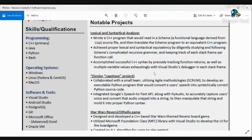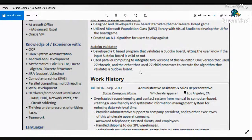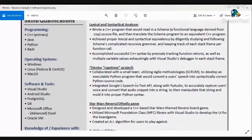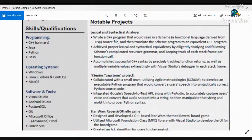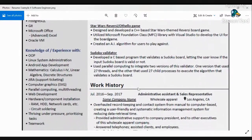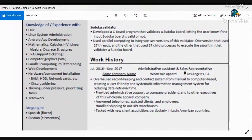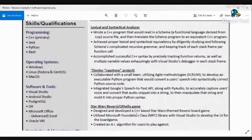What I don't love is that it seems like they tried to cram a lot of information in here. They're definitely using a lot of that white space, which is good, but they're kind of cramming. They're at that point where you ask, is all of this relevant? So let's see. They are in school, it looks like, and they're showing the work history down here. I don't love that they have the work history at the bottom.